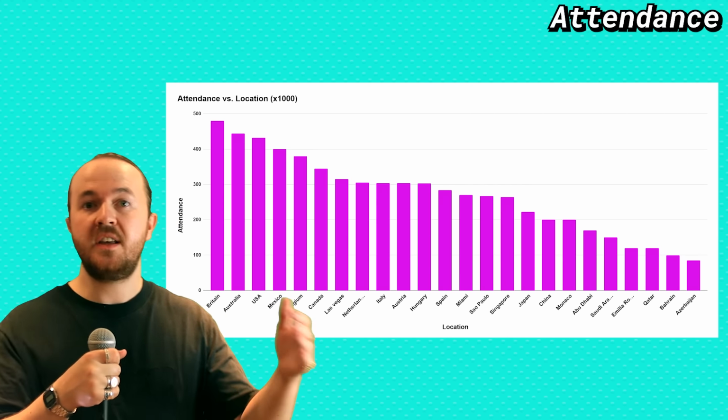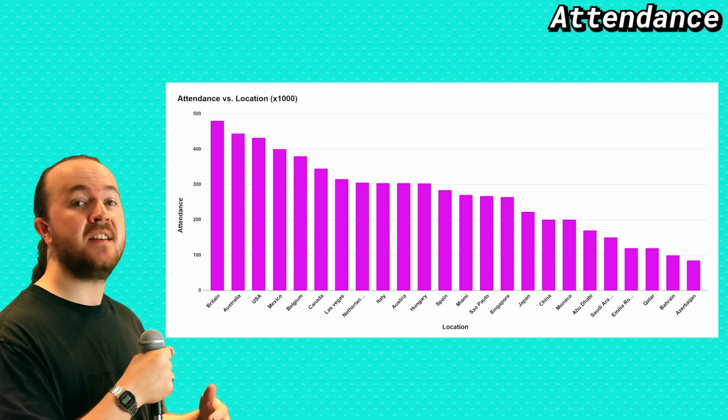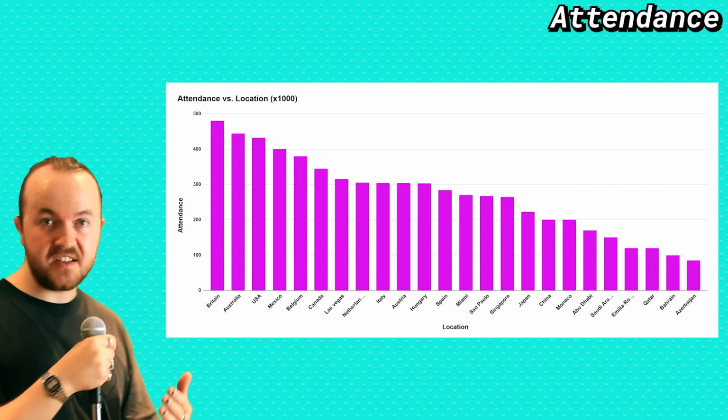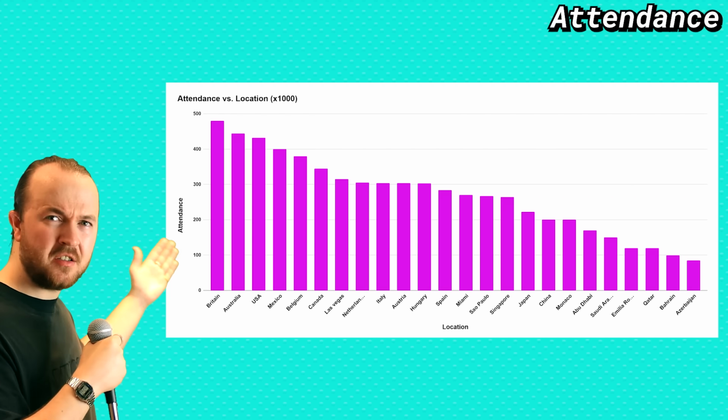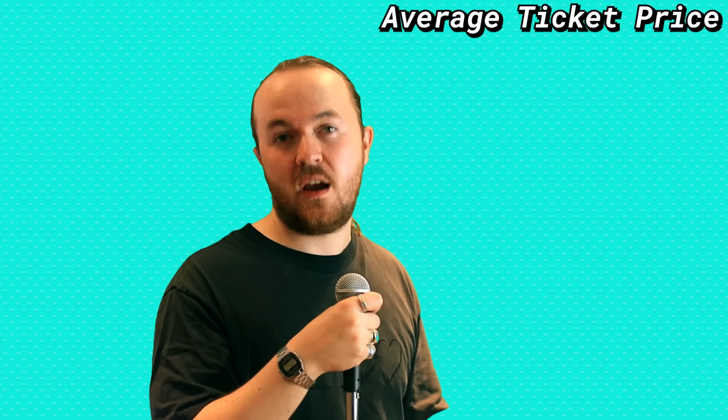The British Grand Prix is the most attended, and if you've ever been, this is not surprising. The total event is massive. I was a little surprised though to find the least attended race is Baku, and pretty consistently every year. I thought it might be caused by high ticket prices in Baku, but actually, it's very middle of the pack when it comes to average ticket price.